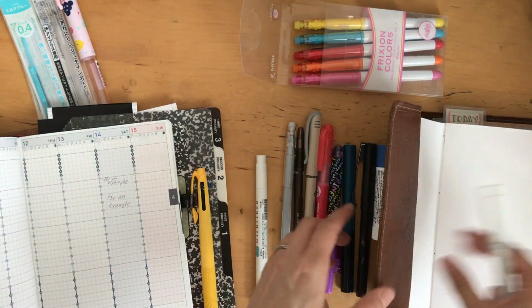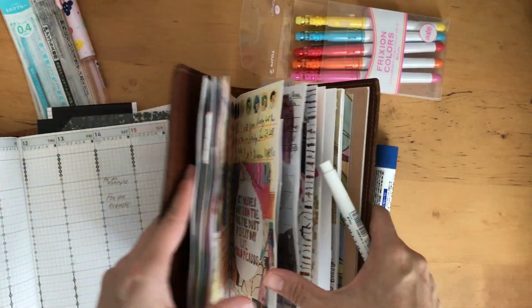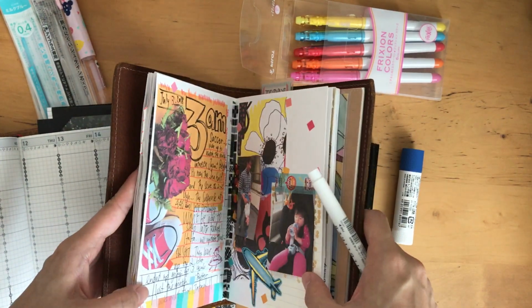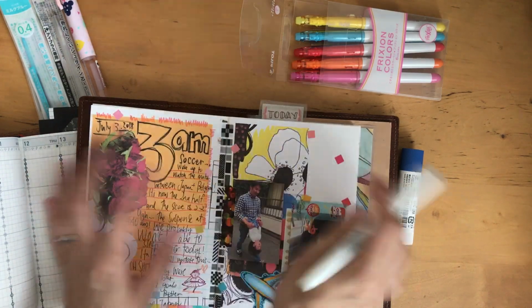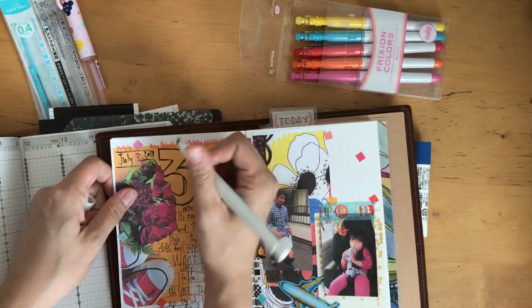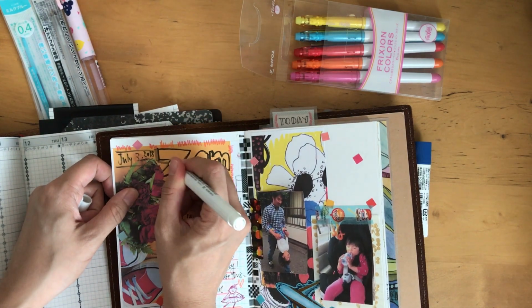Let's see if I can do something now just to show you. If there's a drawing or something and I want to shade. Let's shade the 3 a.m. Let's do that. It's a really simple gray. Oops.